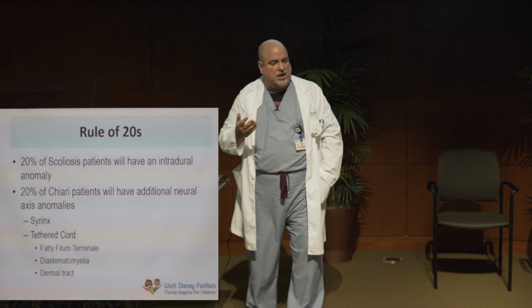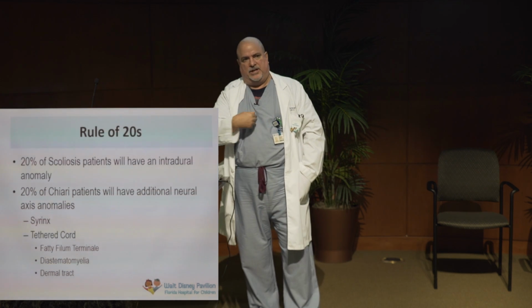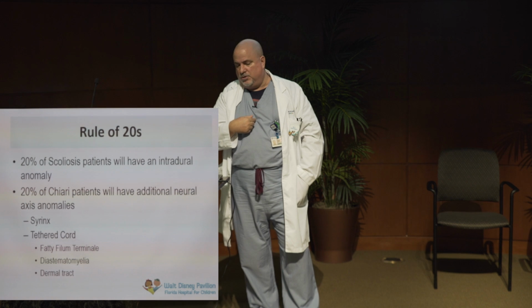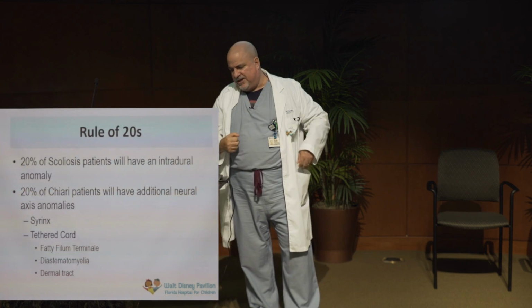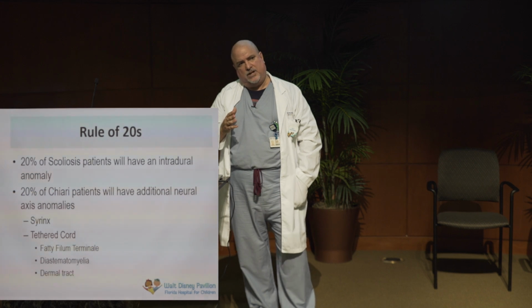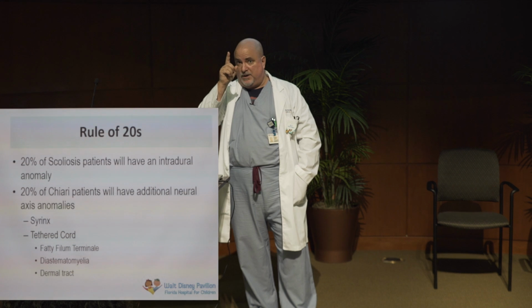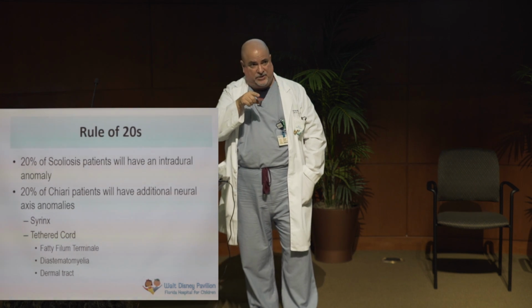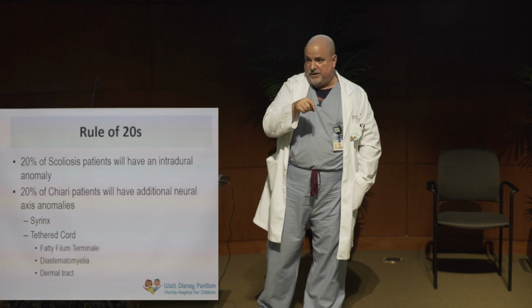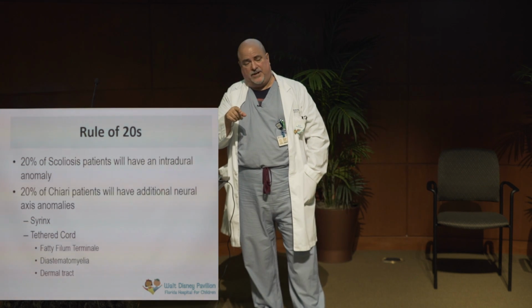Diastematomyelia is much less common, but it's literally a duplicated spinal cord, often with a bony spicule going through. So that's tethered, it's stuck there. And a dermal tract, so a lot of patients will have cutaneous stigmata. It's why when I see patients, I look at the top of their spine, bottom of their head, and the top of their gluteal crease, their butt crack. So those are the places you're going to most commonly see cutaneous stigmata.